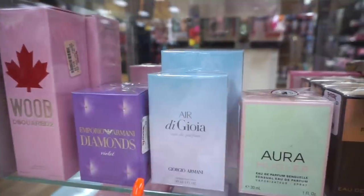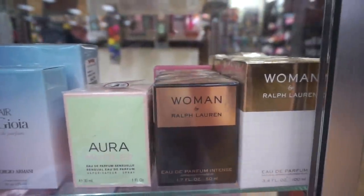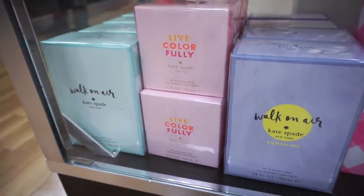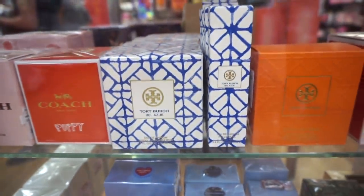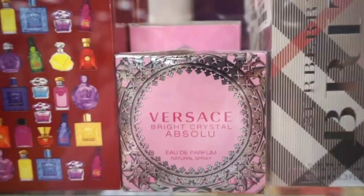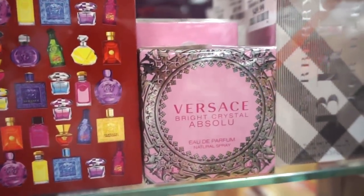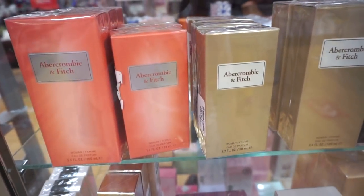The Giorgio Armani Air looks good. I love the original. They also have this one and then more here. They're usually also fully stocked on Kate Spade perfumes if you guys are wanting any. And then I will say they're also usually fully stocked on Coach and then Tory Burch. So we have two different types here. And then we have Born Lovely by Jessica Parker. Sorry, Sarah Jessica Parker. I think this is a new one. It's the Versace Bright Crystal Absolute for only $17.99. And then they also have some Abercrombie ones here as well.